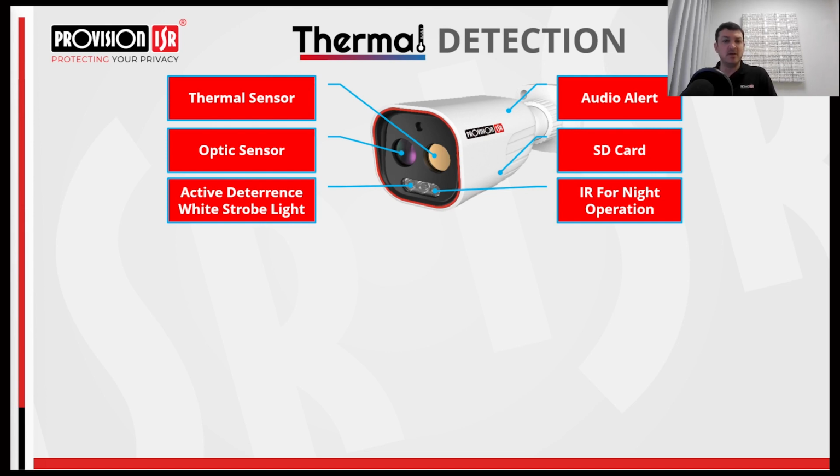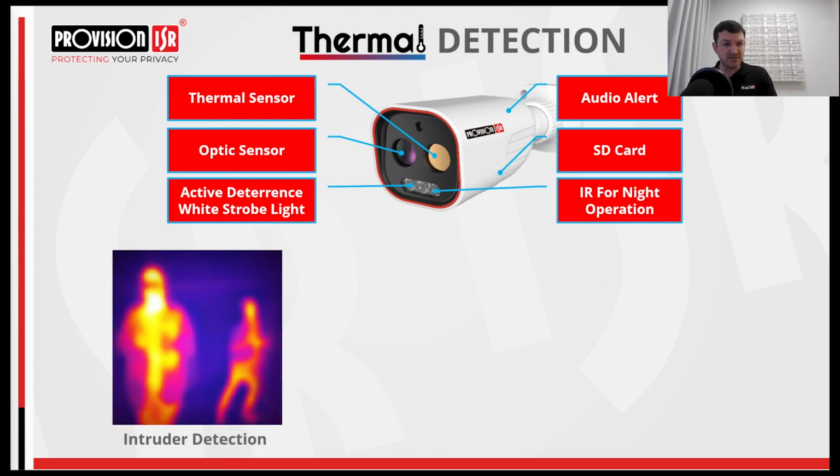All right, there are three primary uses of our thermal camera, and we're going to go through all three. So first is intruder detection. Our thermal camera obviously excels at identifying human or vehicle presence in darkness or in adverse weather or harsh environments, enhancing security by enabling early intrusion detection.